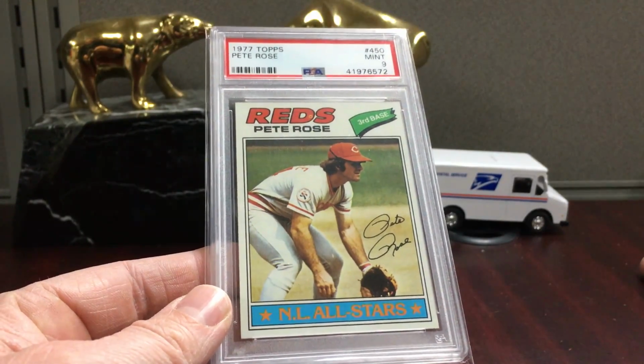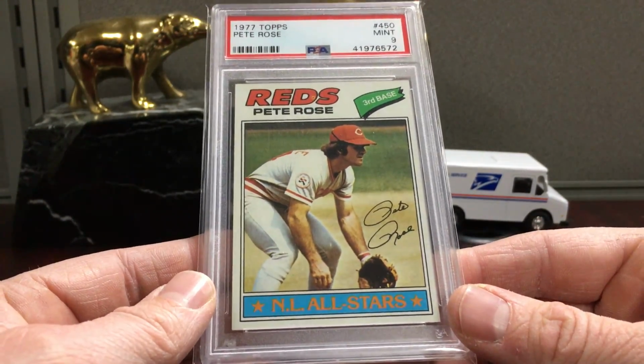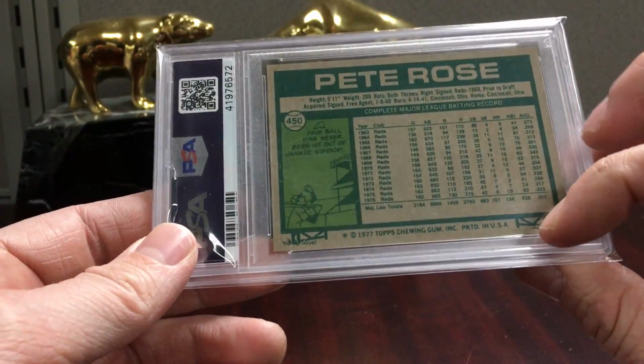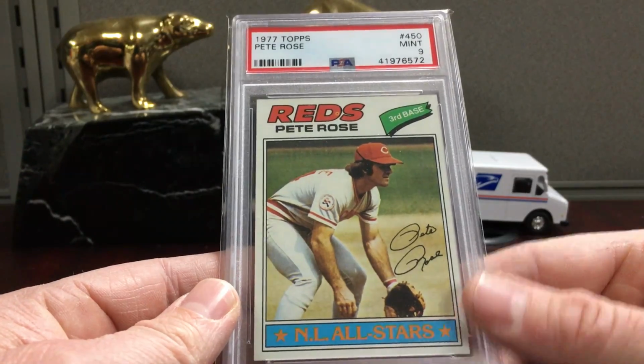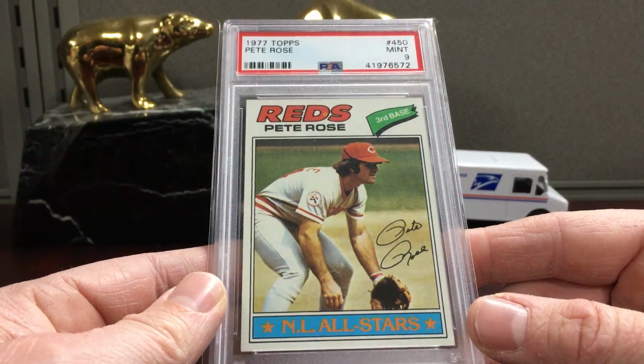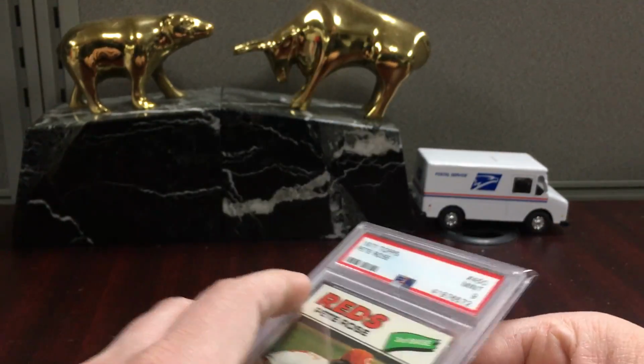I mean, realistically, I know I'm not going to have the best Pete Rose graded collection, or probably even top 5. But as collectors, we just got to do what's best for us and our own collection, and just be happy with the cards we do have. So Pete Rose 77 in a 9, great looking card.